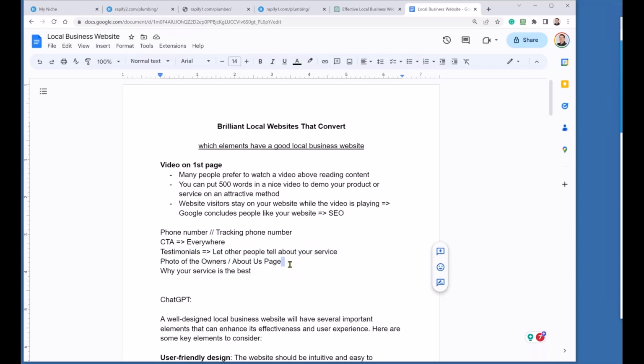Photos, this is about the space, this builds up trust. If you don't want your own photos, you can also do certificates. And why is yourself the best? Now you need to turn this a little bit around, because you don't want to speak about yourself. You want to speak in the mind of the website visitor, your client, your customer.